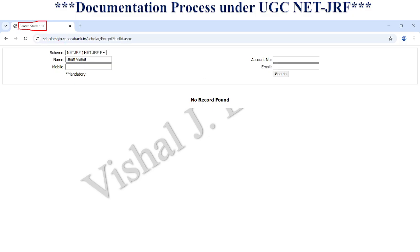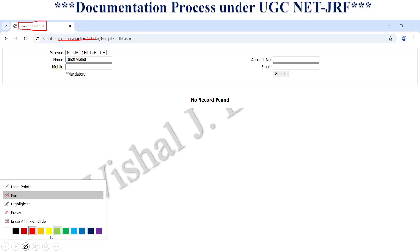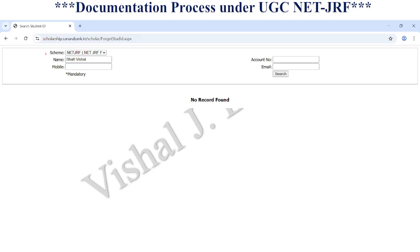First, this is maintained by Canara Bank. You can open an account in any bank; it is not necessary to open it with Canara Bank. For scheme, first you have to select NET-JRF. If it is another scheme, you have to select that other scheme.